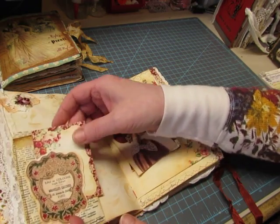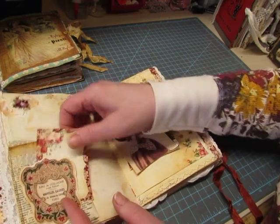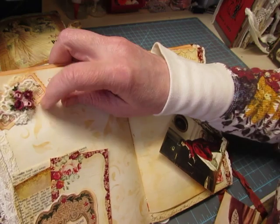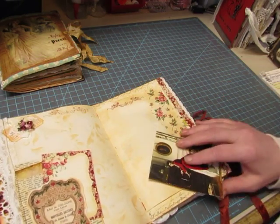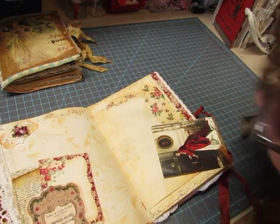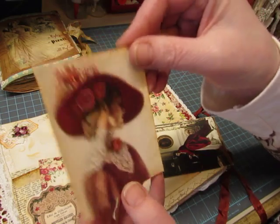That's a little tiny tuck spot. This is a dictionary page. There's a ticket up there. There's just so much to look at with some little tiny pieces of lace collaged on. I just dropped a card. How pretty.